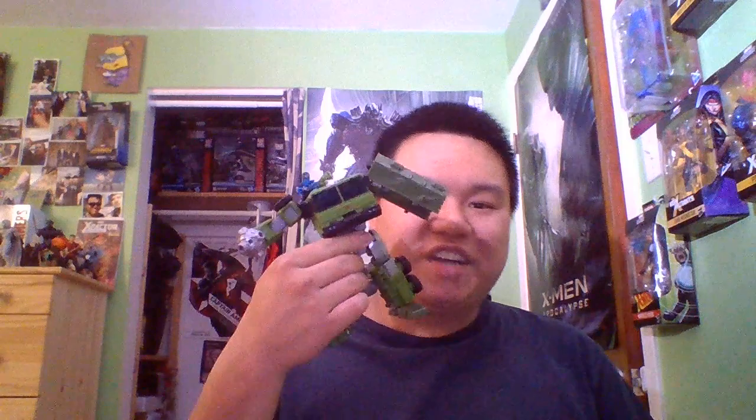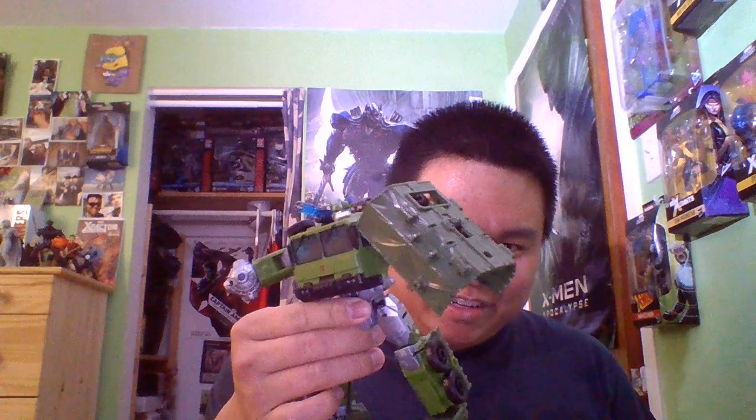Coming in at the number 7 spot is a figure that I genuinely did not expect to purchase, and he actually grew on me as time went on, and it's this guy, Legacy Bulkhead. First of all, this is a G1-ified Bulkhead from the Prime Universe, and I just don't like the blocky G1 designs. But as I saw the figure more and more on store shelves, and I saw people genuinely liking the mold of this guy, I caved in.